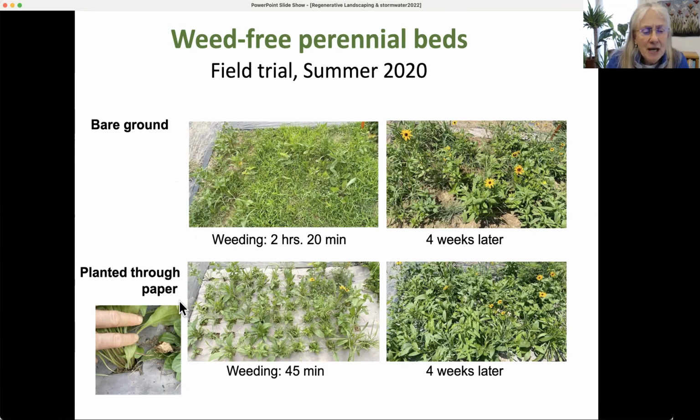When I planted through the paper, here's what the plots look like after about 3 or 4 weeks, I think. And you can see that there might be a few weeds in the holes around where I planted each plug, but there's no weeds in between. So it only took me 45 minutes to weed these. 4 weeks later, the canopy is starting to close, and then I didn't need to weed anymore.